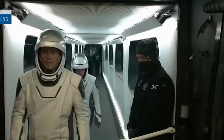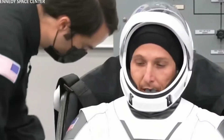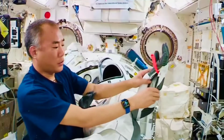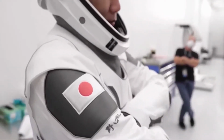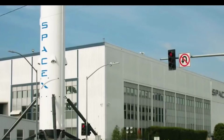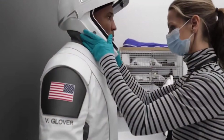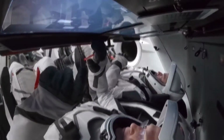Each suit has been designed and customized to fit the astronaut correctly. They didn't want to repeat the old bulky suits that you would see in movies. The suits have been designed in such a way that they will ensure the astronauts have the sufficient oxygen that they need and will also be able to regulate the temperature. They have something similar to an umbilical cable that is in the seat and it plugs into the suit. With this, they can use it as a source of breathable air, and it also doubles up as a communication link.